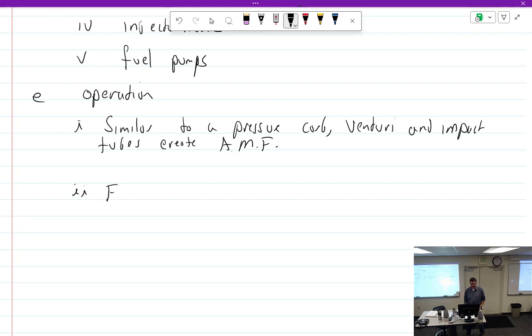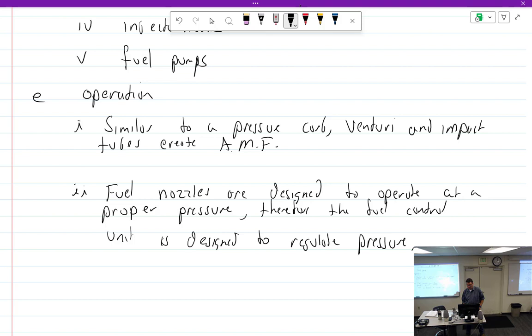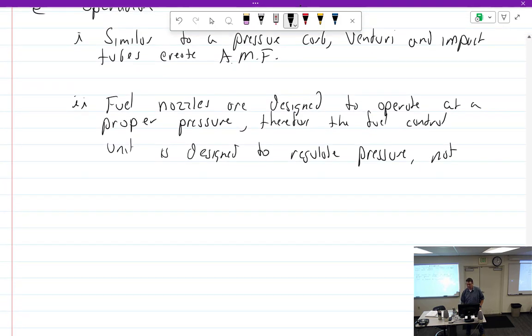All right. Fuel nozzles are designed to operate at a proper pressure. Therefore, the fuel control unit is designed to regulate pressure, not volume. All right, so we can unpack that.